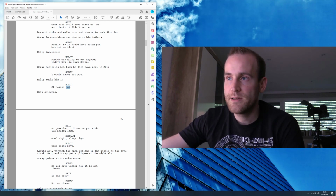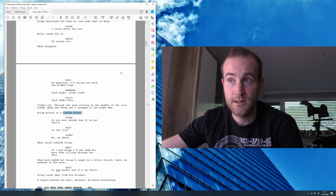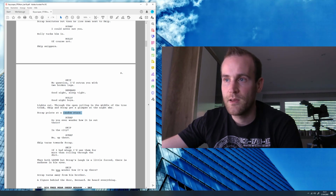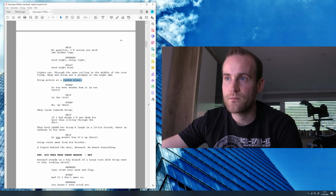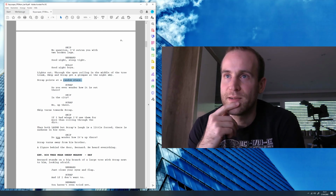Lights out. Through the open ceiling in the middle of the tree trunk, Skip and Scrap get a glimpse at the night sky. Scrap points at a random star. Do you ever wonder how it is out there? In the city? No, up there. Skip turns towards Scrap. If I had wings, I'd use them for more than rolling through the dirt. They both laugh, but Scrap's laugh is a little forced. There is sadness in his eyes. Do you wonder how it's up there? Scrap turns away from his brother. A figure behind the door, Bernard. He heard everything. Very interesting development.